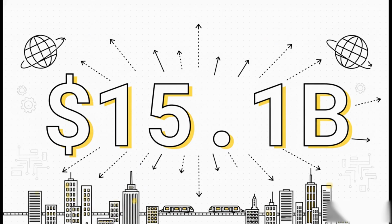And the scale of this whole thing is just mind-blowing. As our cities get more and more crowded, the demand for this tech is exploding. We're talking about a global market that's projected to more than double to over $15 billion in the next decade. So this isn't just a New York thing or a London thing. It's a fundamental global shift in how we move people through cities.